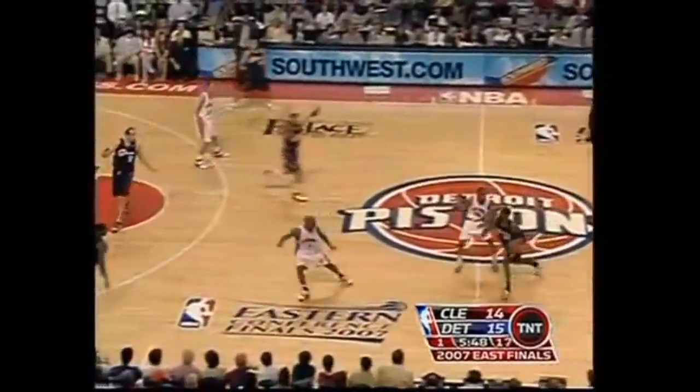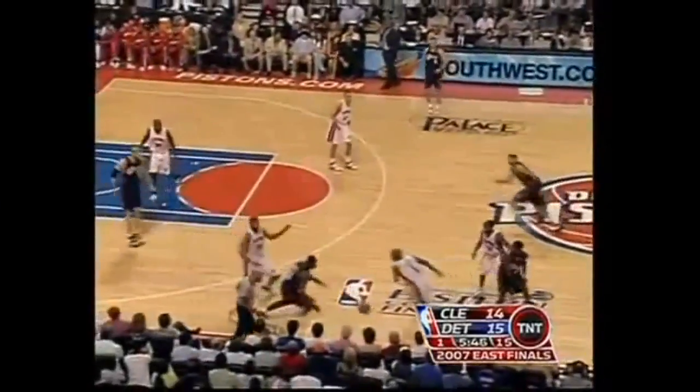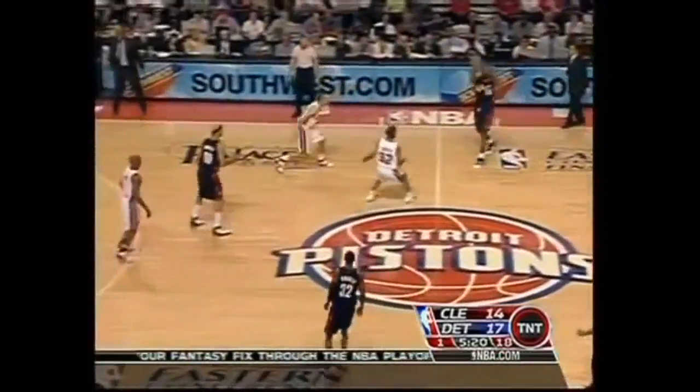And watch what happens off a screen and roll when Cleveland lets Billups split the double team. Early, Detroit mixed things up a bit by going to a half-court trap, which at first caused Cleveland some problems.